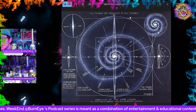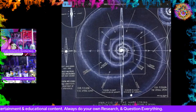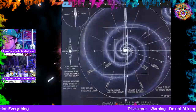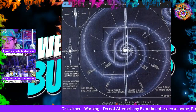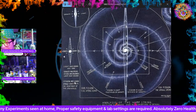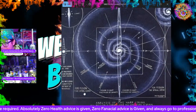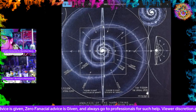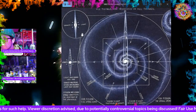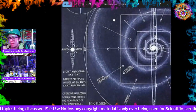All things are involved in all things. Yes, the universal law of one. Analysis of the harp string. All motion is curved and all curvature is spiral. Light and sound are one. Gravity multiplies, divides, and balances light and sound. Opening and closing spirals constitute the heartbeat of the universe. For fusion, the spiral closes. For fission, the spiral opens. Gravity and light. Gravity and sound. Fascinating. Very fascinating.